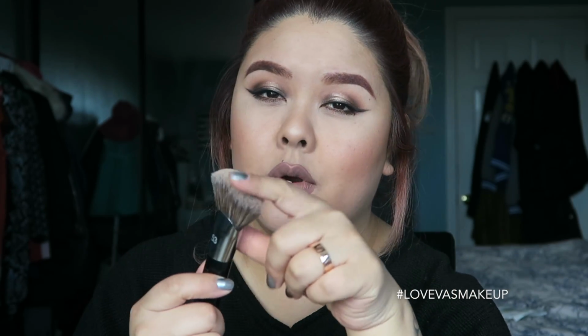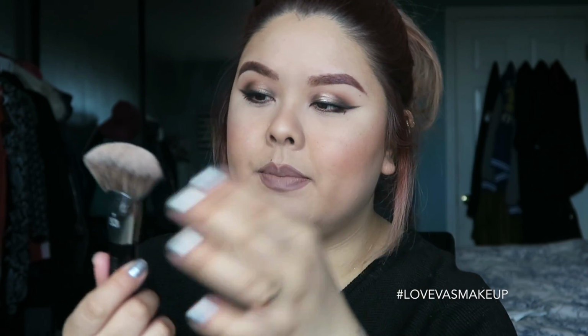I thought maybe it'd be more so bronzer, contour, whatever. But I'm like, let's try this as our foundation, because it says foundation. I have used it for bronzer, it's not bad. But for foundations, it works amazing.